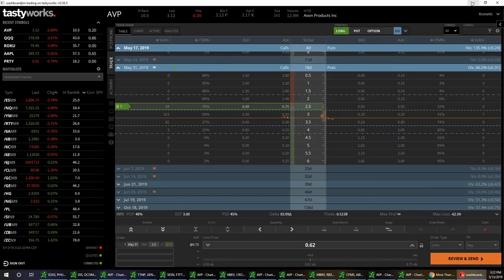The other one that you might want to check that's a little cheaper would be the $3 calls, same expiry, May 31st, and those ones are going for 35 cents. So if you like options and you prefer to buy that as opposed to the stock, you may want to check that out. So Jim, I'm going to turn it over to you to talk to us about the Avon chart, please.